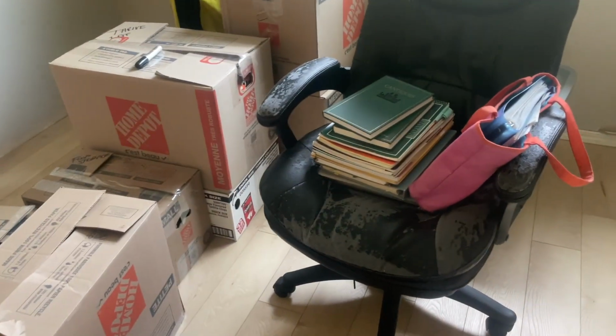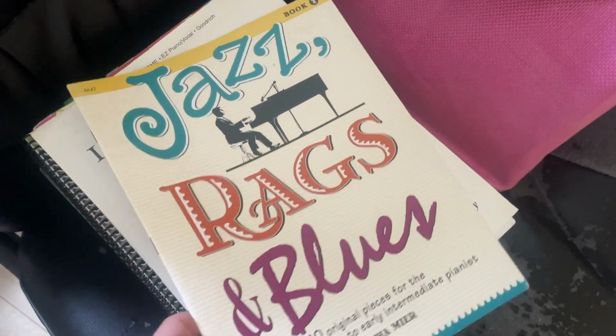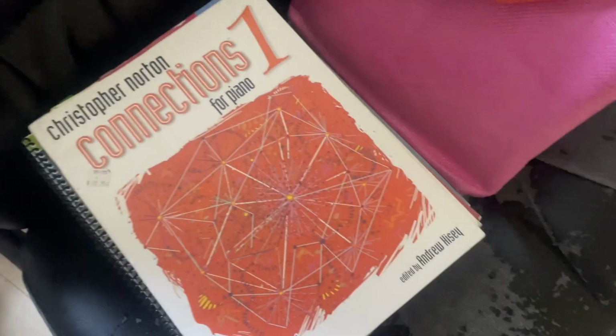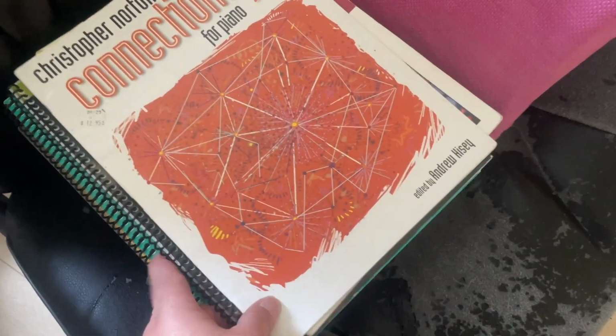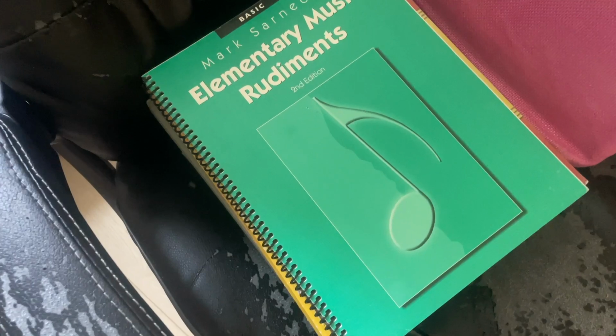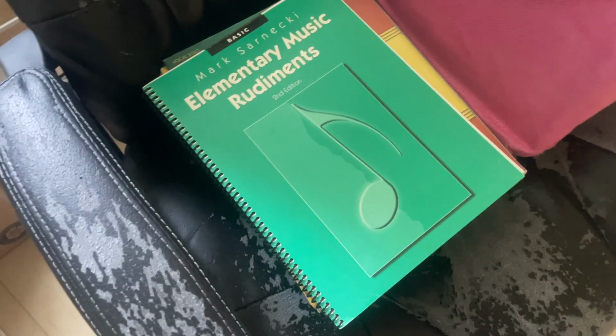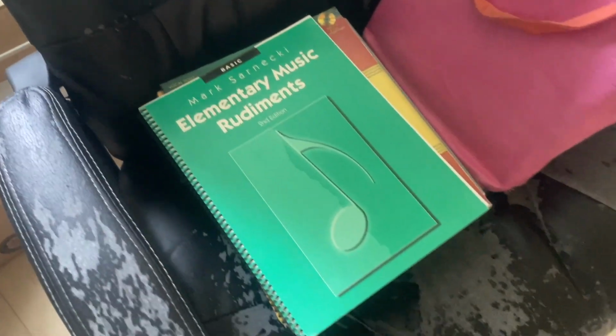Here's a question. I've got piano books. So many things the kids were practicing. Christmas carols. And it's like, I don't want to get rid of these things because, I mean, I spent a lot of money on all these books, and yet we no longer have a piano. That was one of the first pieces of furniture we got rid of because our kids aren't playing them.